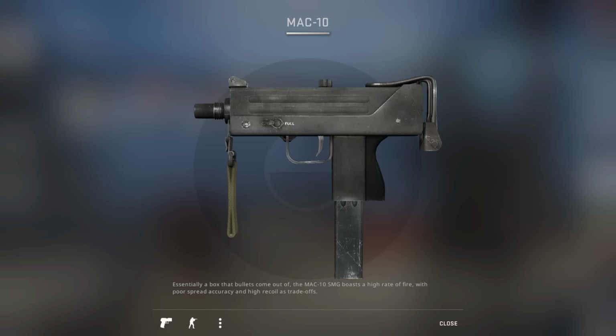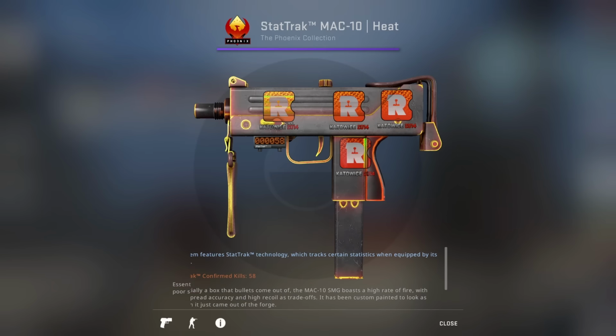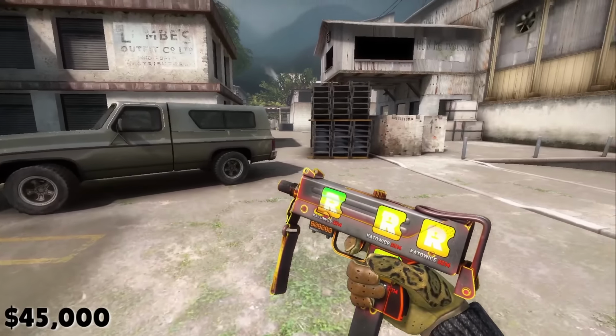And now we have an unlucky skin. A streamer named 1Pixel sold this MAC-10 Heat with 4 Reason hollows in 2019 for about 3,000 bucks. And nowadays it's probably like 45k.